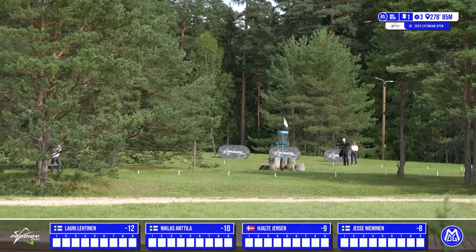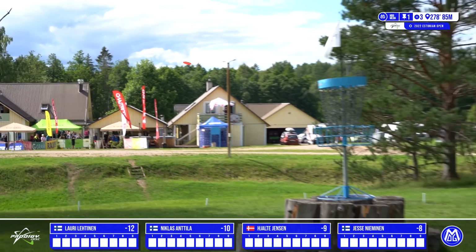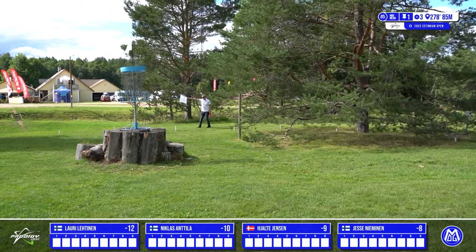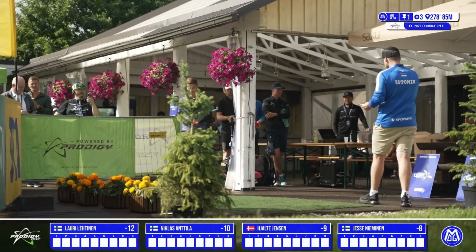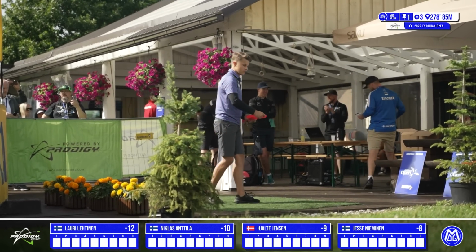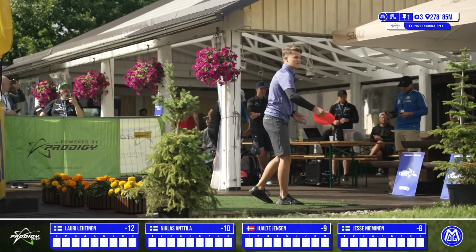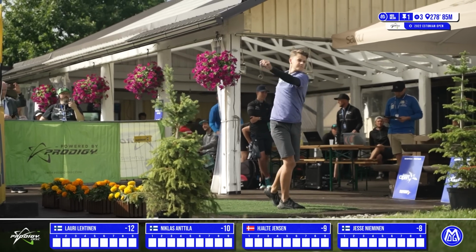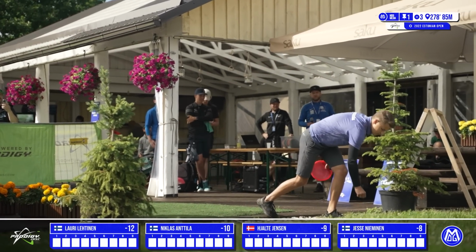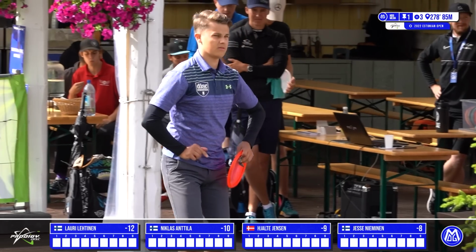Great point. We see Lauri kicking off our round 2 lead card here. A little hyzer, hits the stick, stays in bounds. And that's the way you want to start it. All right, Niklas up next. Looks like he's got a mid-range in his hand. Going straight up the gut if I would be willing to guess.